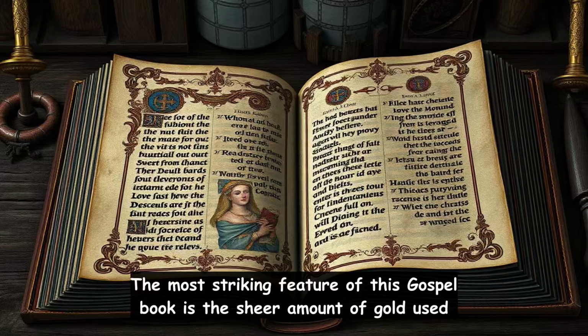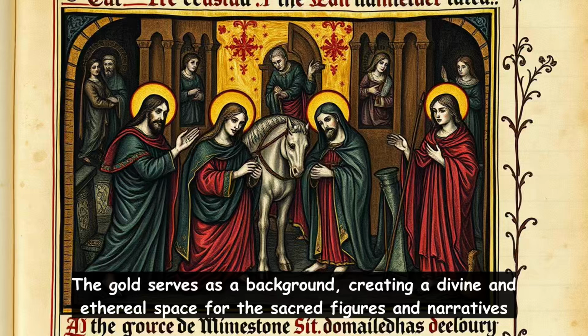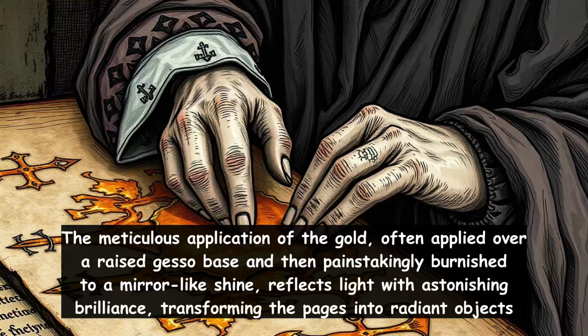The most striking feature of this gospel book is the sheer amount of gold used. Almost every page, particularly the full-page miniatures and canon tables, shimmers with burnished gold leaf, giving the manuscript its name. The gold serves as a background, creating a divine and ethereal space for the sacred figures and narratives. The meticulous application of the gold, often applied over a raised gesso base and then painstakingly burnished to a mirror-like shine, reflects light with astonishing brilliance, transforming the pages into radiant objects.